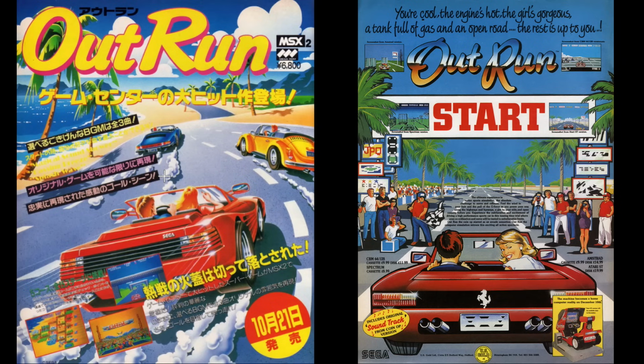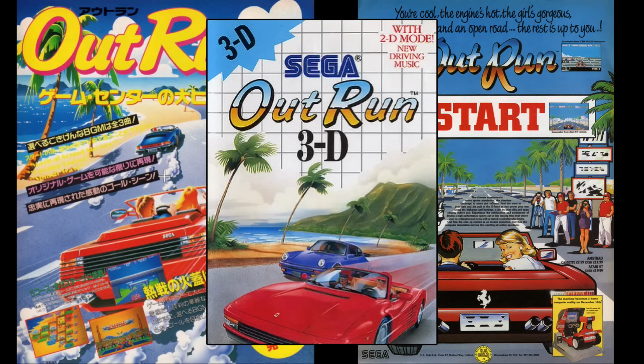The game received a wide variety of conversions, including one that utilized the Sega Scope 3D glasses for the Sega Master System.